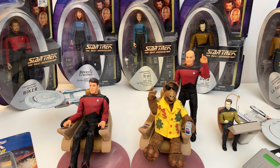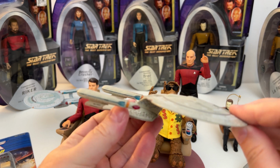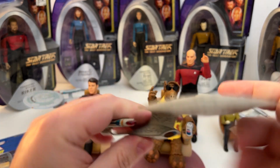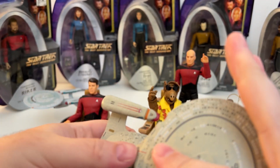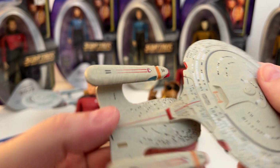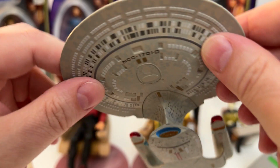So now we come to the final piece, and that is the NCC 1701D. Here it is in all of its Eaglemoss glory. This is another one that really turned out very well, that looks great. The saucer does not separate, even though it looks like it should. It does not. It's pretty well on there, and I'm not going to try any harder. But look at that. All the windows, everything is represented.